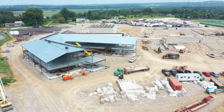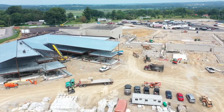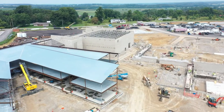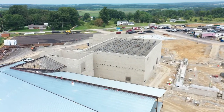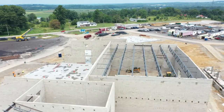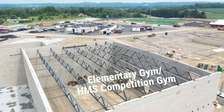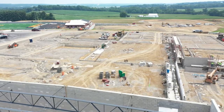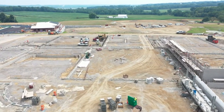As we move around to the back of the building, you will see the little area between the pre-K kindergarten and the other elementary wing there, moving back toward the elevator shaft that's on the elementary side. And now you have a sky view looking into what is the middle school competition gym, elementary gym for the day. This area will be harder to see because it's not as developed.